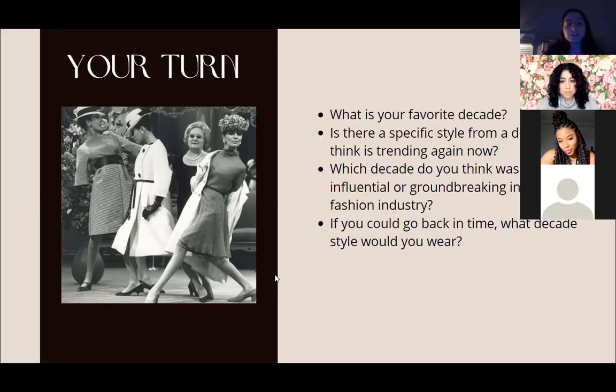To answer one of the questions, which decade do you think was the most influential? I also think the 90s were influential since a few years ago the 90s style did come back. A lot of stores were having clothing that was reminiscent, like the mom jeans came back, which I think was popular in the 80s or 90s, and that came back in the 2010s. So yeah.